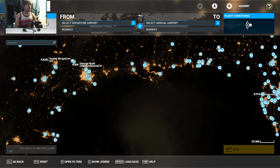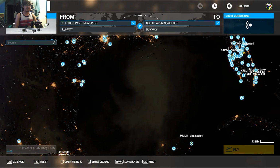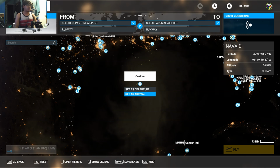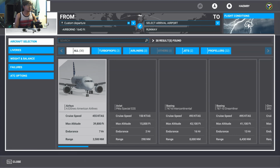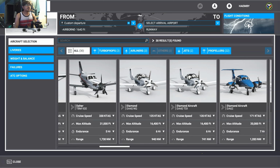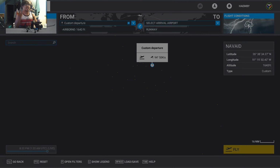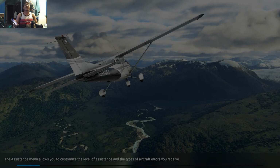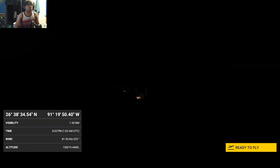Okay, so according to this map right here, this appears to be the hurricane. Set up departure? Oh my god, look how many planes are currently in the storm right now. Oh, so I'm not the only one trying to do this. Oh, that's what you're trying to tell me. Okay. I'm just gonna take this, and I'm just gonna catapult it into the middle of a Category 4 hurricane. Hi, did I mention this is a Category 4 hurricane? What the hell am I thinking?